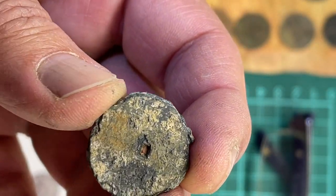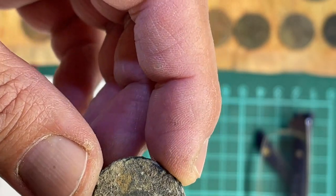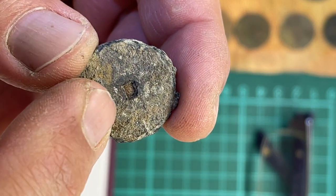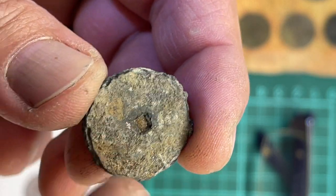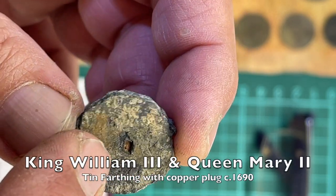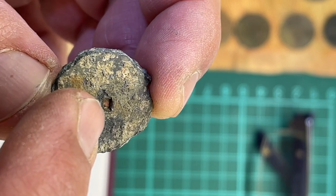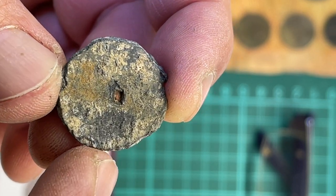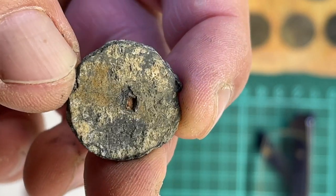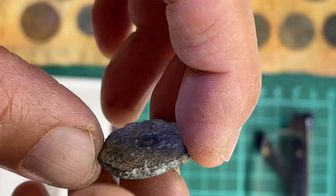is a tin farthing, as you can see, because it's made of tin with a copper plug in the middle there. So it's a coin with tin, and then there's a copper plug in the middle there, which was very much used in those days. So it doesn't actually survive very well in the River Thames.